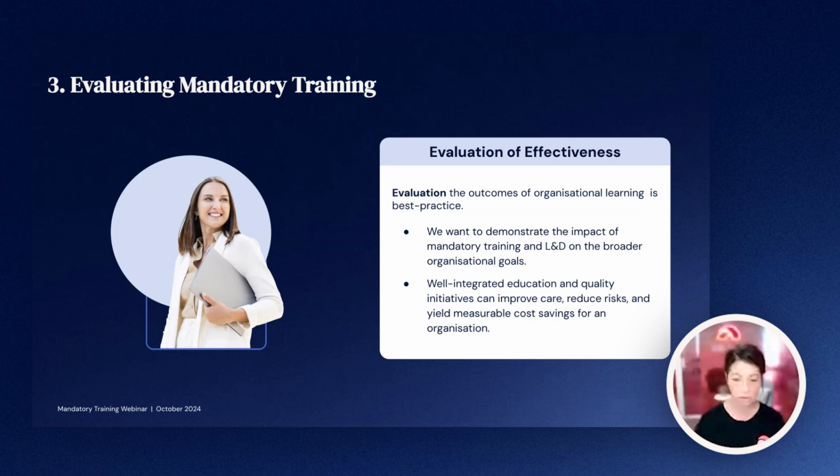We can reduce risk. We can get measurable cost savings for our organisation when we've got well-planned education, be it mandatory, optional, whatever, and quality initiatives. So unless we're evaluating, we're not going to uncover any of this knowledge. We're not going to get any of this information.